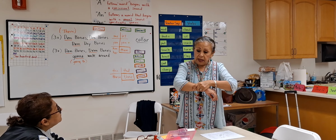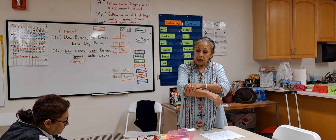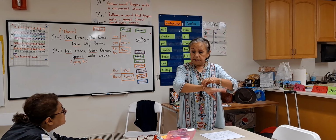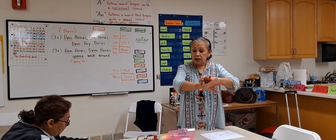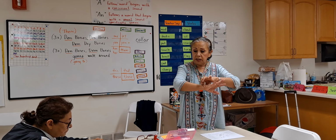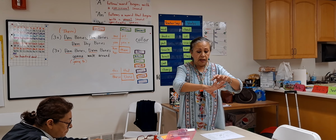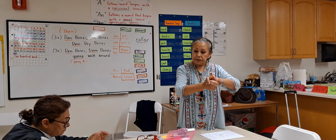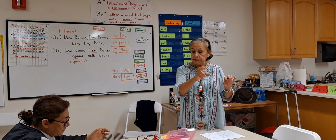And then we have the forearm. This part is the forearm. Then we have the wrist bone. This is not in the song, but we're gonna put it in the song. Exactly. And then we have on the wrist is the hands. Okay. And then the fingers.